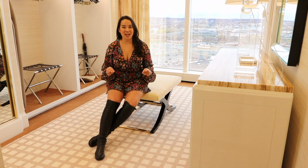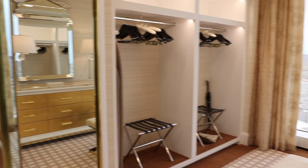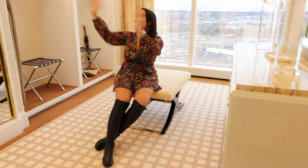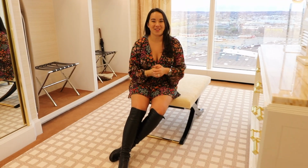So before we even check out the bathroom, look at this master closet. It's amazing. There's so much room. There's a huge mirror right here, so you can really check out your outfit before it's time to go out.